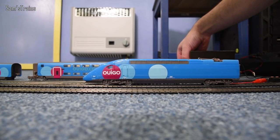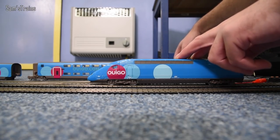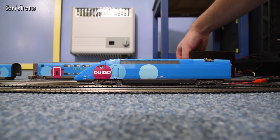Okay. So that is probably about the slowest it can go, and even there it's stalled, I think. So that's not the best, unfortunately. Let's try it the other way. Yeah, I mean, that's not terrible.